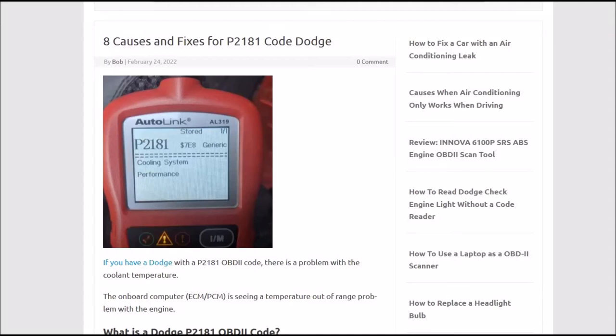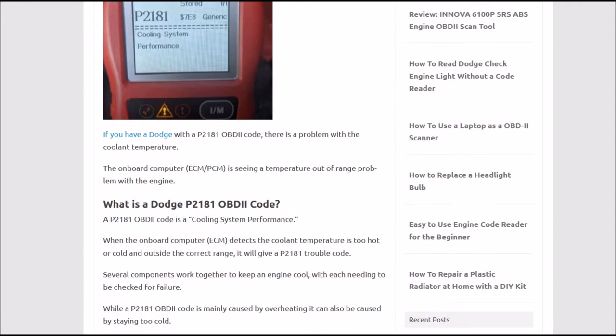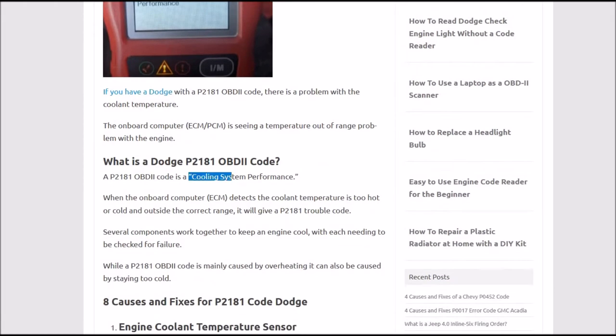So today I'm talking about a Dodge with the P2181 error code, what it is and how you go about fixing it. And I'm gonna put links down below for everything I'm looking at here. But what is a Dodge P2181 error code? Well, it's a cooling system performance. So what does this mean?